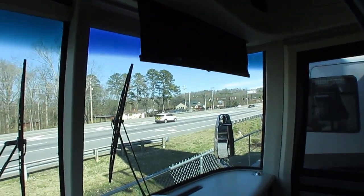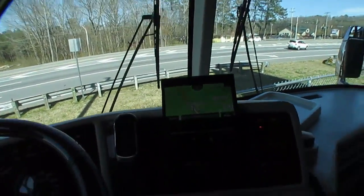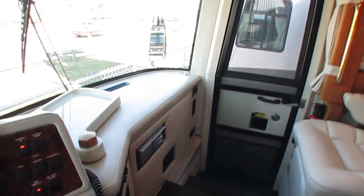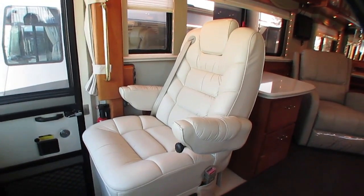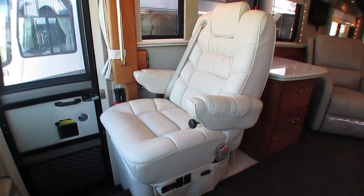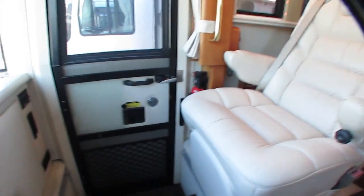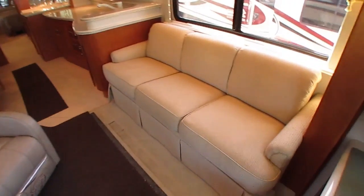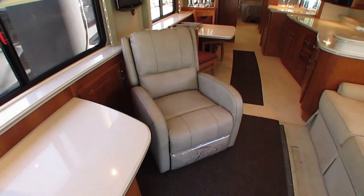You know, all those work. Got a CD changer. Got a Bose surround sound. Of course, both seats are huge, wide seats. They're both very comfortable. And I am going to be putting all new carpet in here. Couch makes a bed. Now this chair is not original, obviously, but it still looks pretty good in here, and it's almost new.